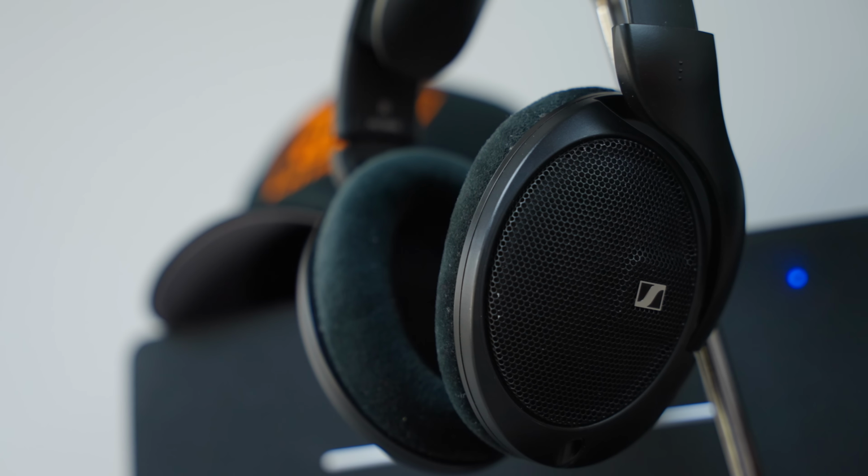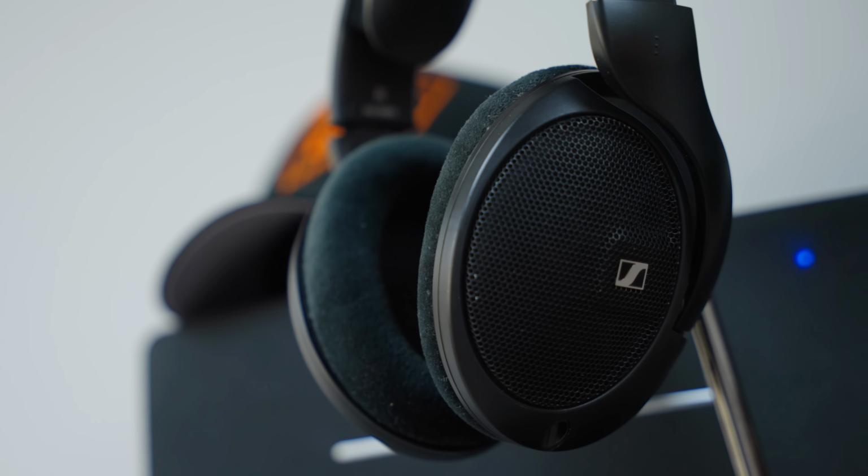And I think comparing them against some of the audiophile competition is actually pretty interesting. So today I'm going to compare them against a pair of Sennheiser audiophile headphones, but also two very interesting portable Bluetooth headphone DAC and amps.